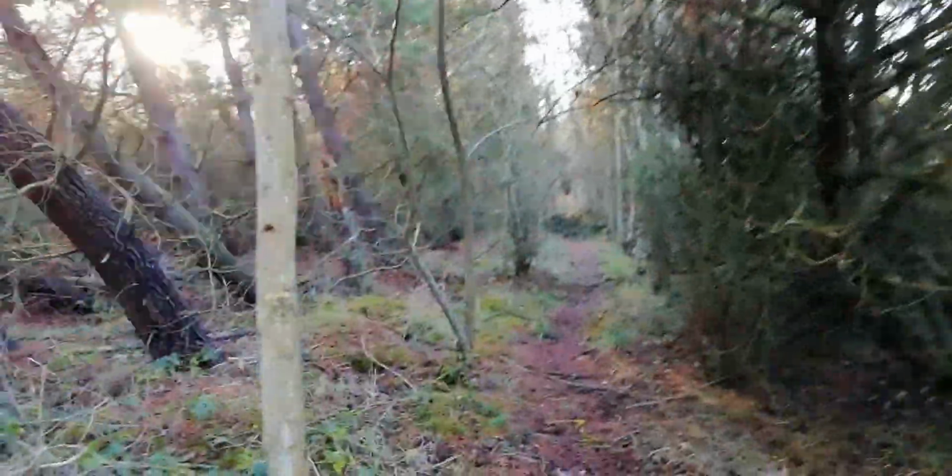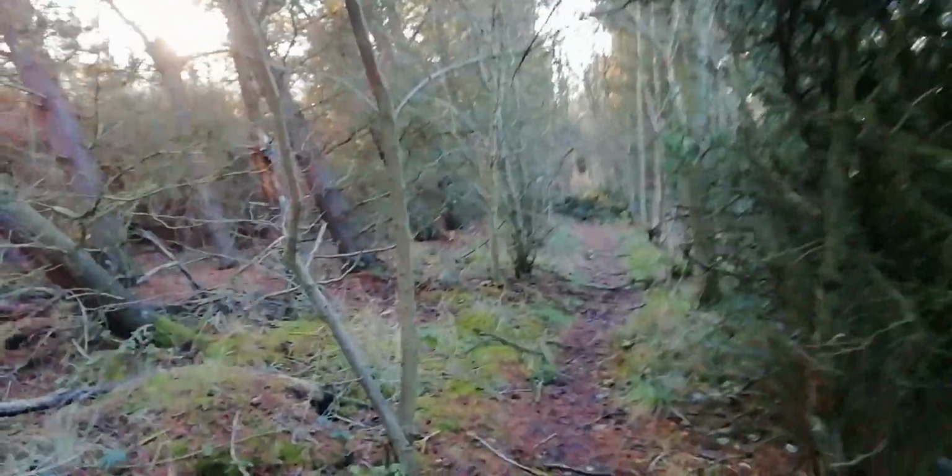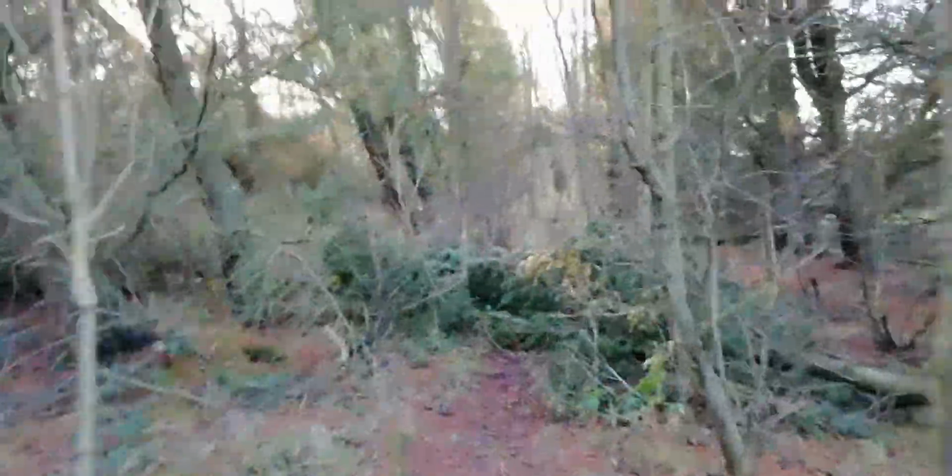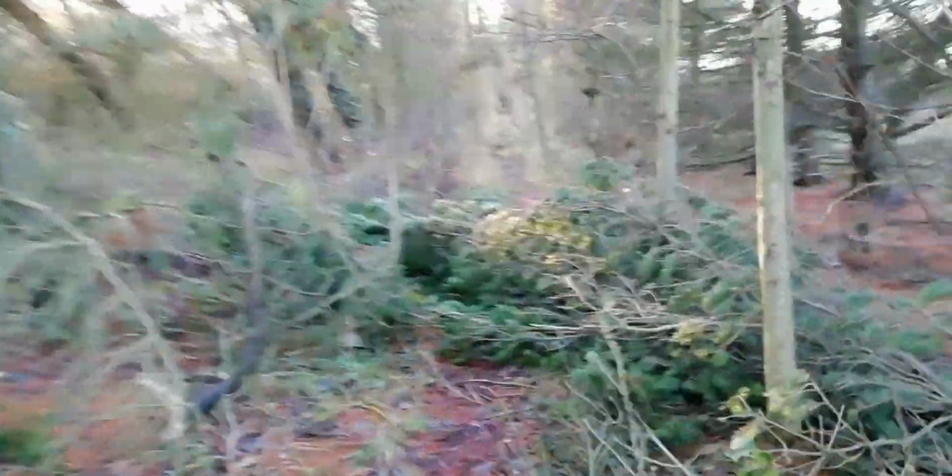Have a couple of hours, just have a little hammock camp and see if one of the spots that I want to go to is still there or if it's been destroyed by storm or wind. So far there hasn't been that many trees down, so it's not looking too bad.